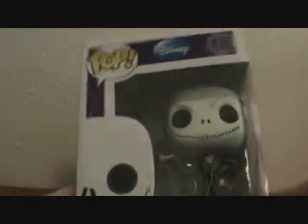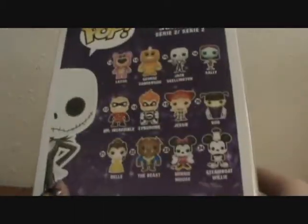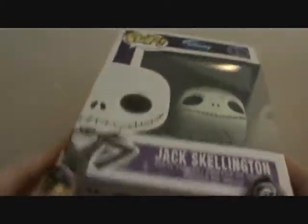And then, of course, I've got my little Pop culture Jack. I am getting the rest of them from Funko. I have to just wait because I want to get Sally, and then I want to get the rest of them to have the whole set. So, yeah, there's Funko Jack.